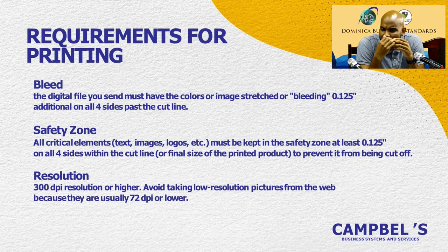Resolution, high resolution, as I spoke about, 300 dpi. Do not use pictures from the web, or use high quality pictures from the web. Do not use WhatsApp pictures. WhatsApp lowers the quality. Do not send us WhatsApp pictures. Next.